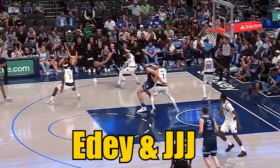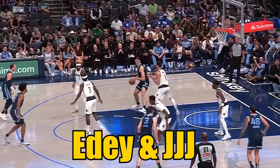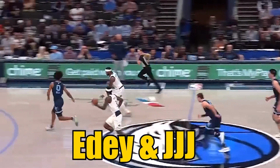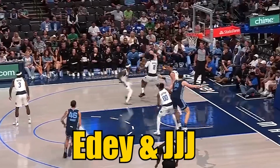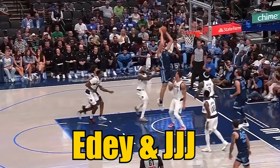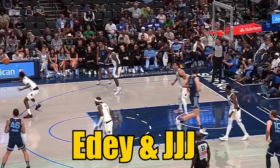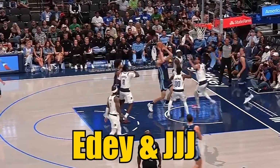Another thing I love about this pairing is the potential for pick and rolls. Edey is a massive target, and when he sets screens, it's going to free up a lot of space for the ball handlers. Jackson's versatility as a shooter and slasher will create a ton of opportunities for pick and pop or pick and roll situations, making the Grizzlies' offense that much more dynamic. Imagine Ja Morant running pick and rolls with Edey while Jackson's lurking for a three-pointer. That's an offense that'll be incredibly hard to defend.